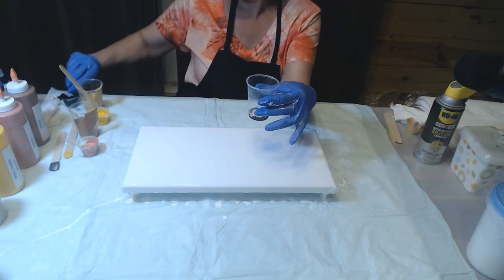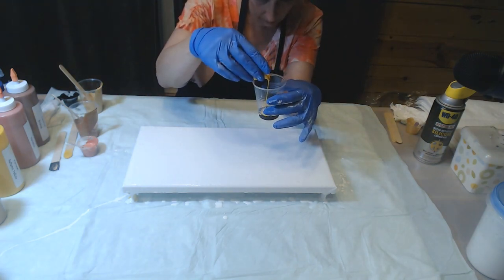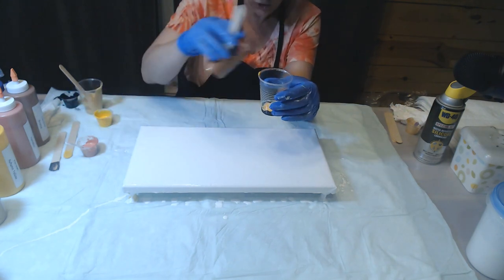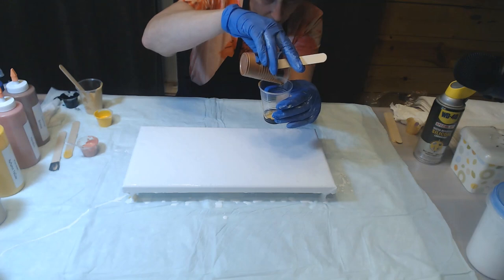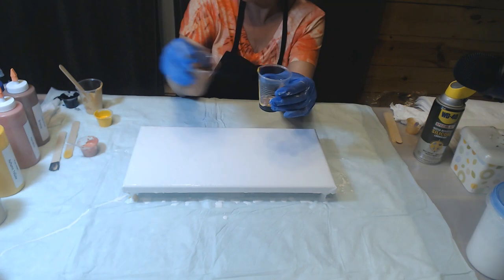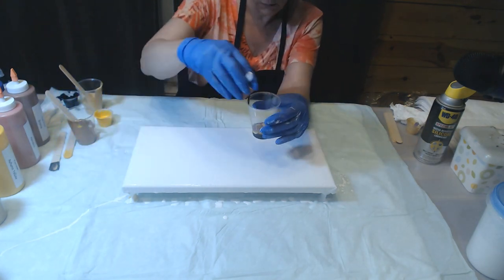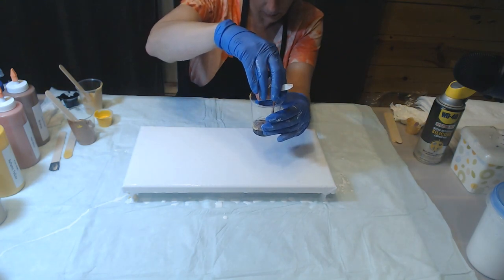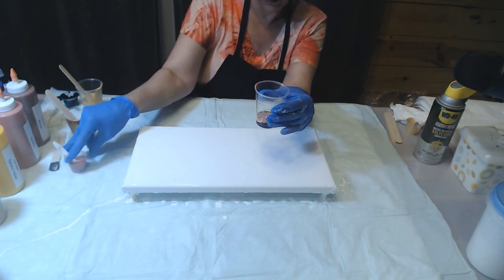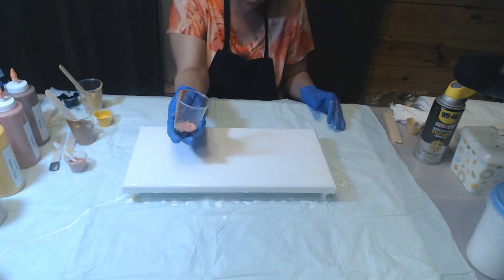Oops, almost dropped my black on the floor. Persian yellow. My chestnut bronze, I think I actually mixed this with copper penny also. And then our coral reef. So about the size of your pinky. Now I'm going to flip that thing in the middle.